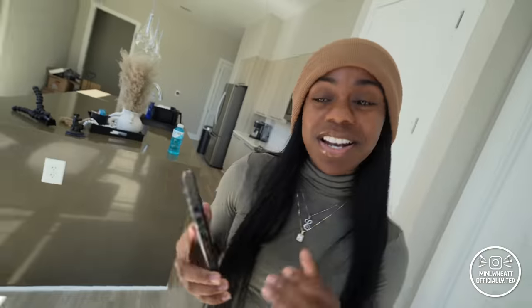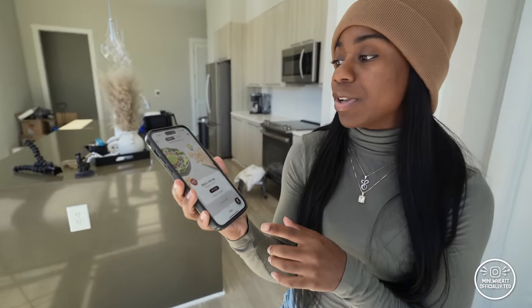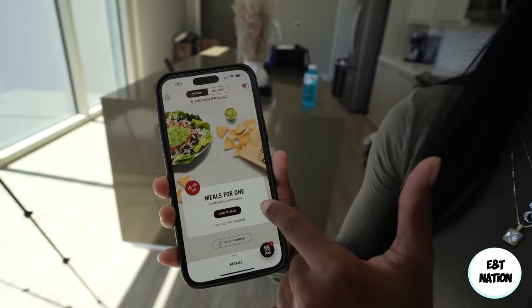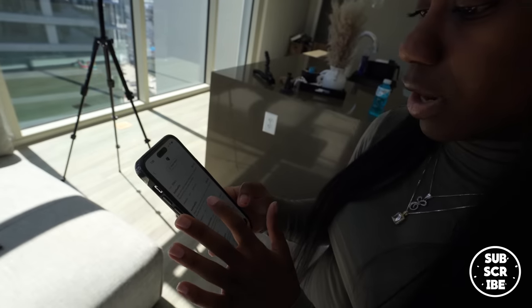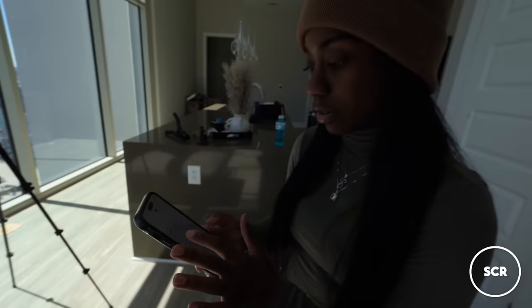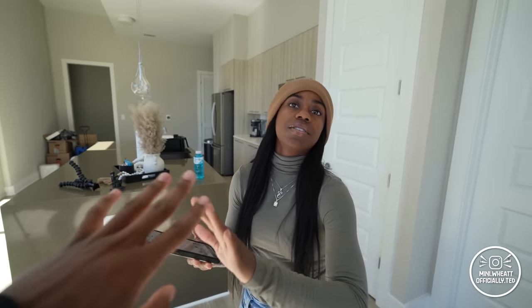Let's get it! To order this meal, you have to order it on the Chipotle app, online or on the app. As soon as I clicked the Chipotle app, it already had the meal waiting for me. Click that add to the bag. Oh Lord, I duplicated. Hold on. We need two. No, it duplicated like four. I mean, we could get four.